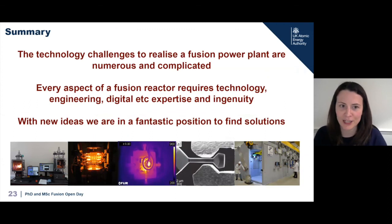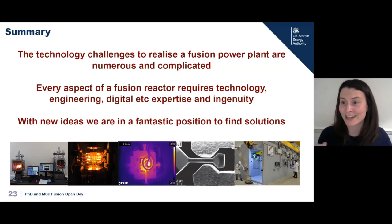So I just wanted to finish by saying I have done a very speedy run through the technology challenges that are out there. They are complex, they are diverse, and they are really exciting. And what's particularly exciting is what happens if we solve them. That's the great bit.